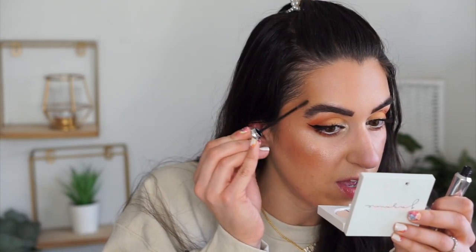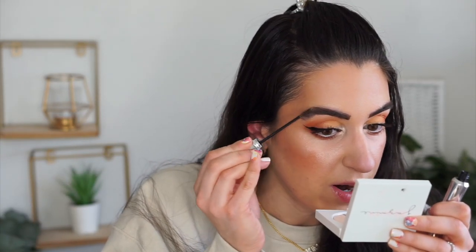I did hear that the Rare Beauty Brow Gel is really good. I know a lot of people like the Refy, but then I heard the Rare Beauty one is even better. Where did I hear that? I think it was Whitney Simmons. She was raving about the Rare one.